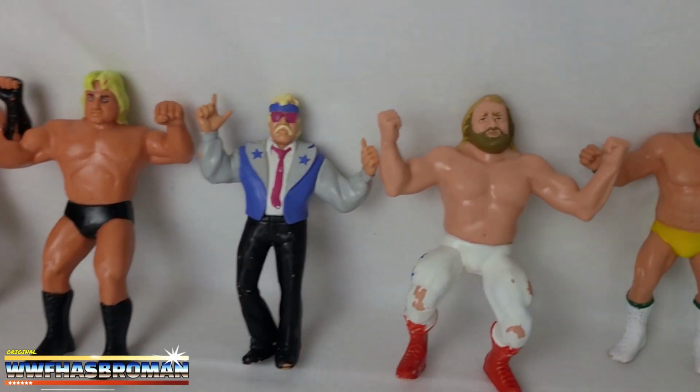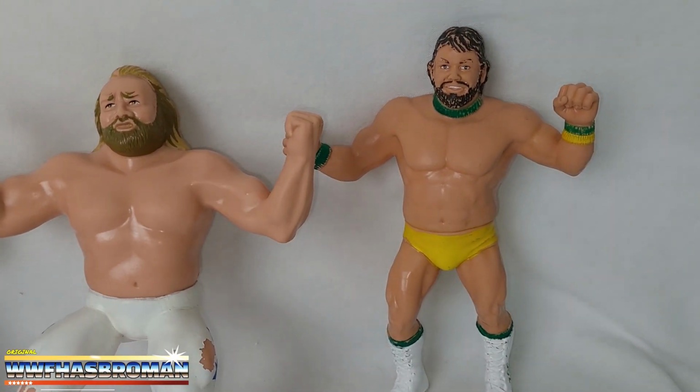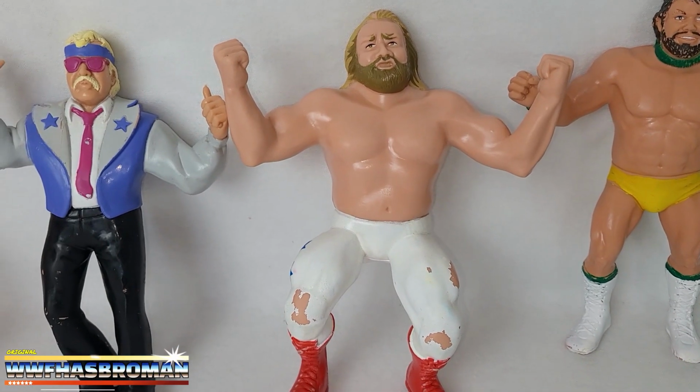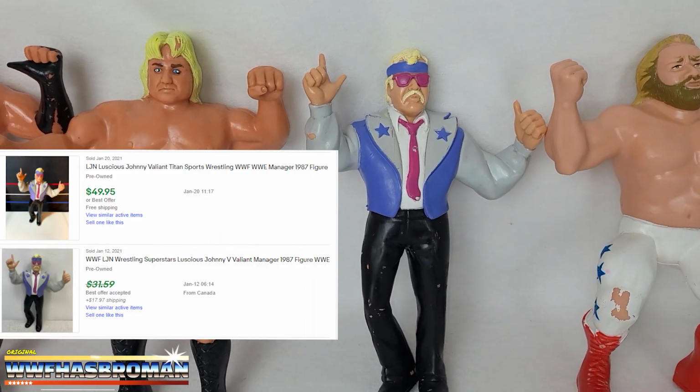I did spend some time cleaning up the figures already. So they are in nicer shape than when I got them. I cleaned the dirt off. I cleaned a lot of the scuffs off. And they cleaned up really nice.